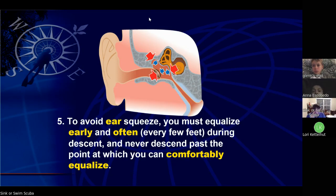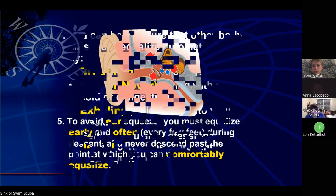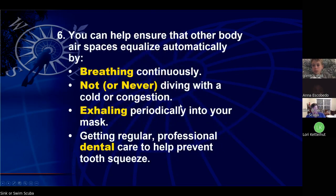And what that's doing is reinflating your eardrum to the size it's used to being, and then it won't cause you any pain or discomfort. Any airspace has to be equalized. The air behind the lens of your mask, your lungs are an airspace. You have to breathe continuously to not overpressurize your lungs. You have to occasionally exhale into your dive mask to equalize that airspace as well.